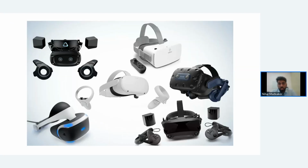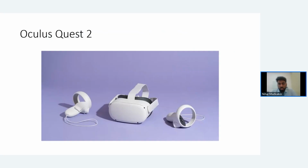So to get started off, there are a number of headsets out in the market at this day and age. A couple of prominent players are HTC and HTC Vive, and Oculus or Meta is another prominent player out in the market. There is also Pico, which is another prominent player in the market. But the Oculus Quest 2, or now the Meta Quest 2, is the most popular device out in the market. It's probably the most accessible and cost-effective device as well. And the global community largely deploys content through the Oculus Quest 2 devices.